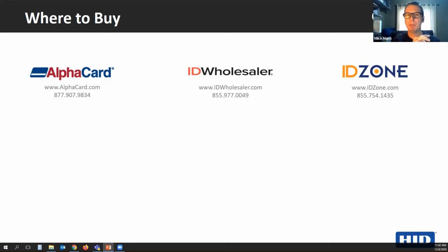So something to keep in mind, it certainly has all the technology available to encode those cards, to print those cards. But if you don't design your background perfectly around that contact chip or contactless chip, you may run into some print quality challenges that you may not foresee if you don't design around that.